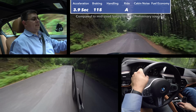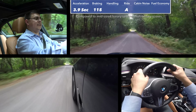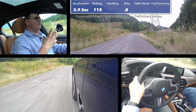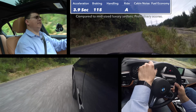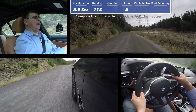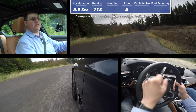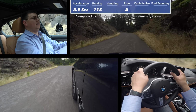But of course, if you want to put this in the Sport or Sport Plus mode, then we get much firmer suspension settings and of course more aggressive throttle responses, more aggressive transmission responses, etc. And when you do that, the M550 can really dance. But again, this is not going to be the same kind of dance that we'll see in the brand new M5 coming next year. Now personally, I'm okay with that because I prefer a more balanced vehicle. I've always thought that the full-on M5 was just a little bit too hardcore for my tastes, but this is exactly the kind of vehicle that I like.